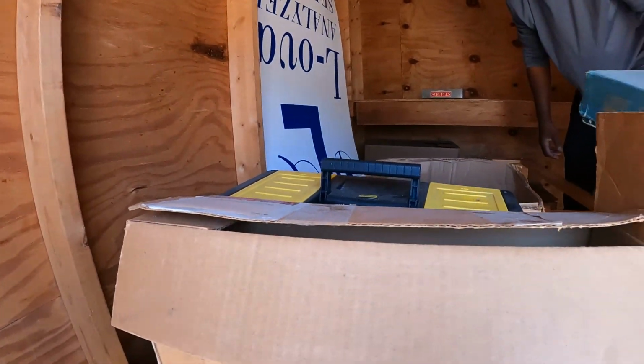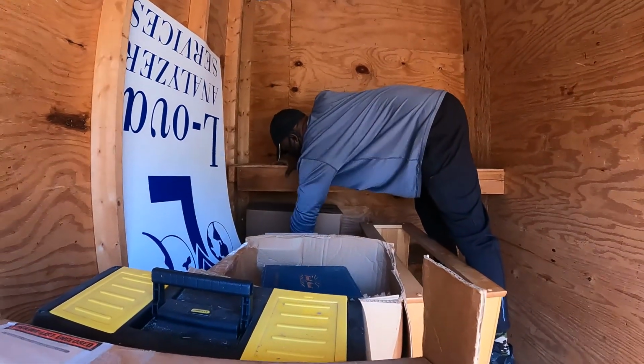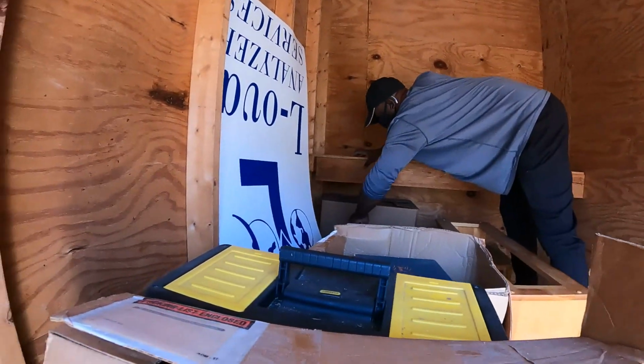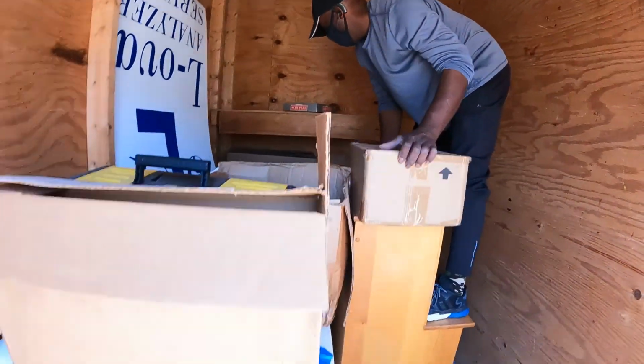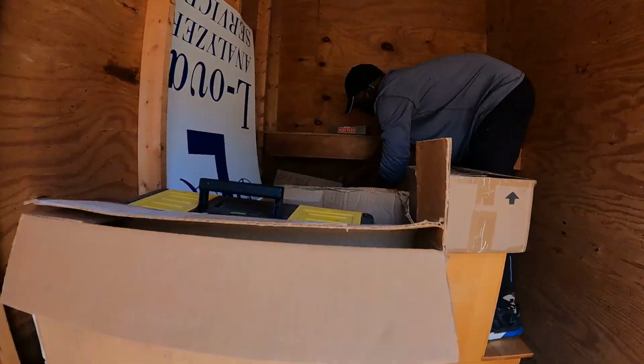Scrabble. Environmental instruments. I think this is to play thermonuclear global war, from WarGames. What is this? I don't know. Hold on. Some old Scrabble games. Oh, here's a nice old Scrabble game. Let's see what's actually in it.